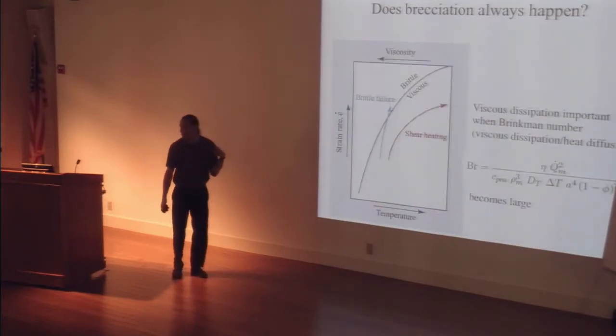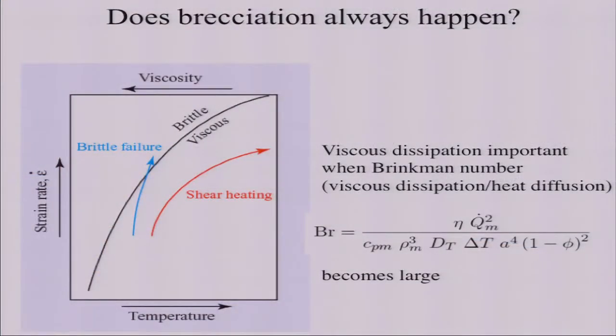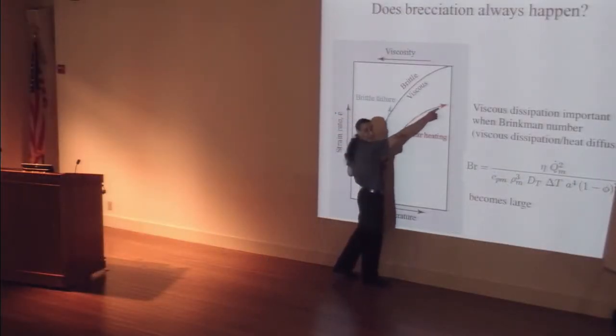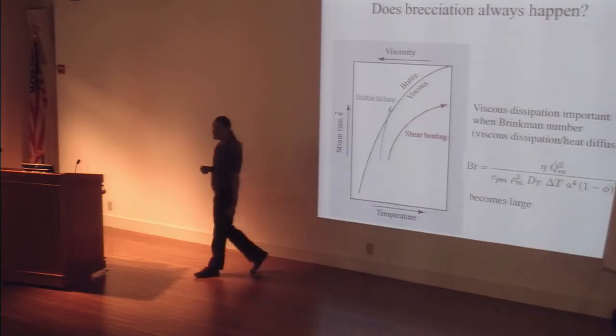And that process is, in fact, exactly analogous to rubbing your hands together. It's dissipation of energy to make heat through viscosity. Once again, there's another dimensionless number here that characterizes the rate at which you're dissipating heat. It's proportional to the deformation rate squared. And we can compare the rate at which you're making heat, because you're deforming the magma, with the rate at which heat is being conducted to the surrounding rock. That's what this dimensionless number labeled BR characterizes: making heat compared to losing heat. And if you can make heat fast enough, the temperature may go up, and you may follow a trajectory like this and never end up breaking.